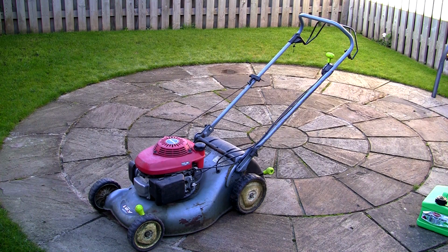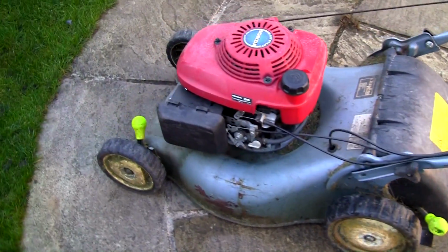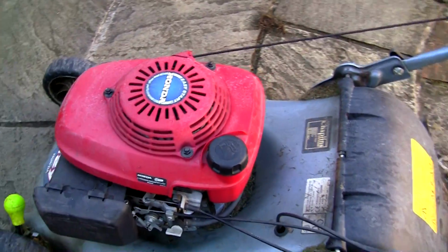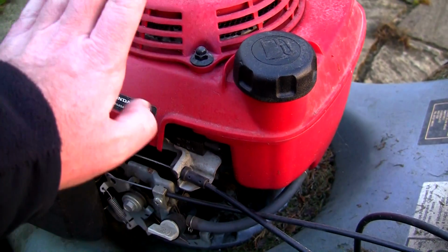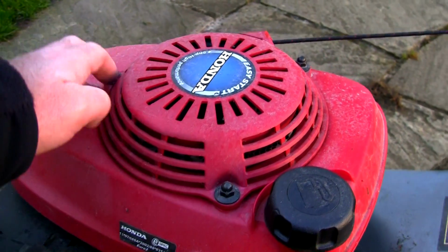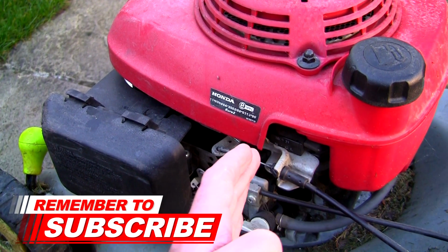But before I do that, let's look at a few reasons why a Honda lawnmower may not start. Most Honda lawnmowers I've picked up from auction that don't start have the same sort of problems. The number one problem, as I've shown you, is this micro switch. If you can't see a switch like that, just take the recoil cover off. It's just these three parts here, and they'll have a micro switch with a little metal lever on, and that should definitely click.